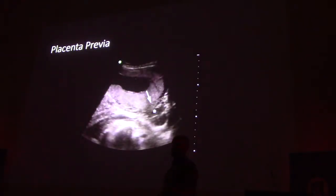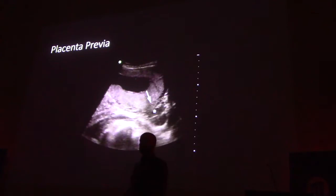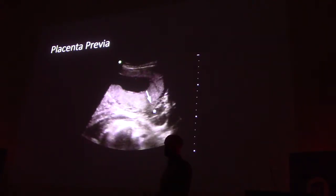And then last, I think for your purposes, something to always keep in mind for patients, even if you're not ultrasounding them, if you don't know of a late trimester pregnancy, if you don't know if they've had an ultrasound, you want to just consider placenta previa on your list of possibilities at all times.